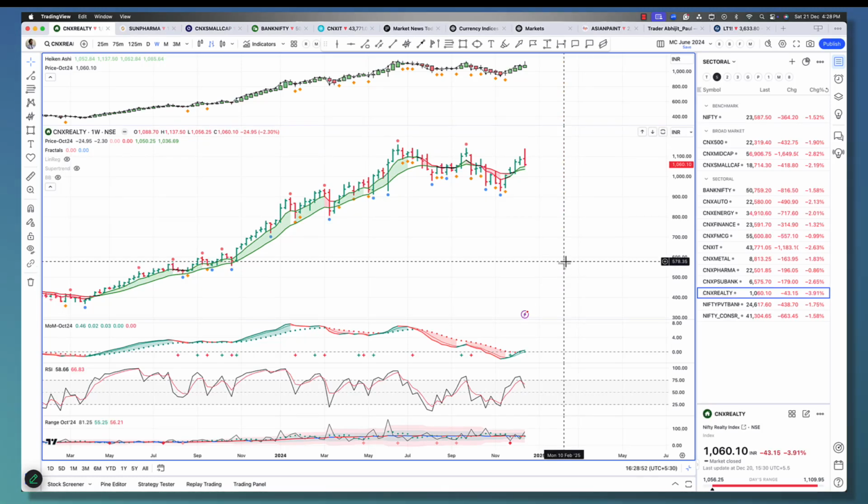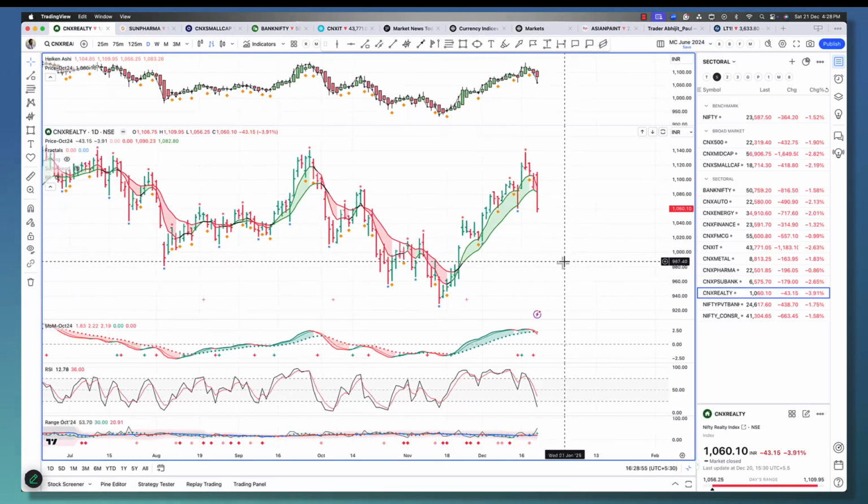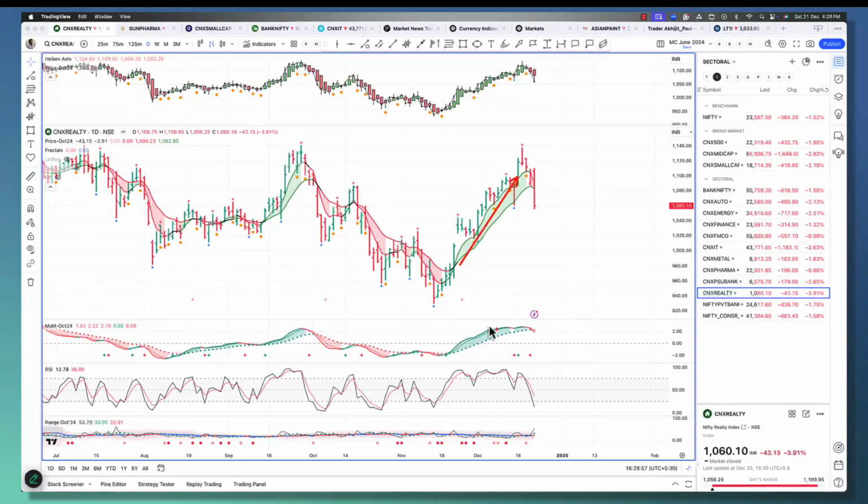Let's quickly take a look at the daily chart. You can see how beautiful the Realty pack has moved in sync of trend and momentum. Now it's giving us a deeper correction. Of course, the momentum has gone out. The trend is still holding. Avoid. Please avoid. Do not look to go short. Neither do you look to go long. Avoid this pack as of now.